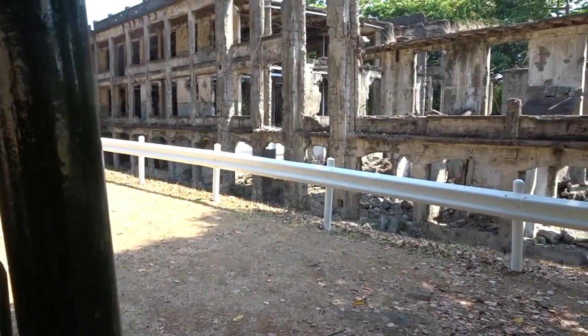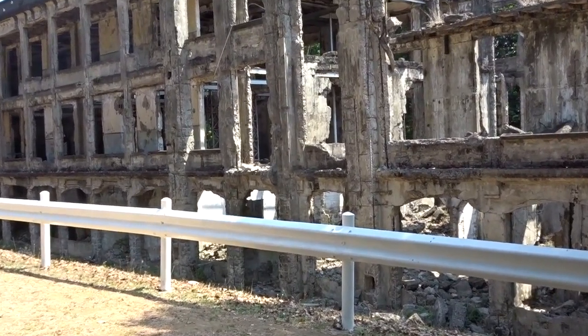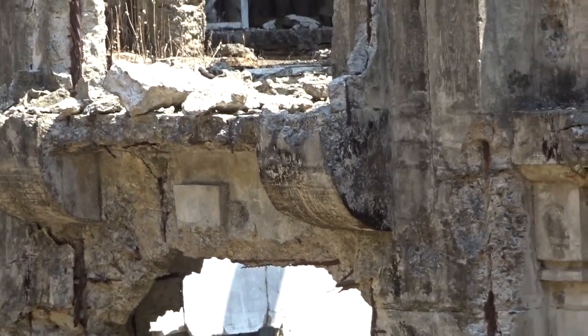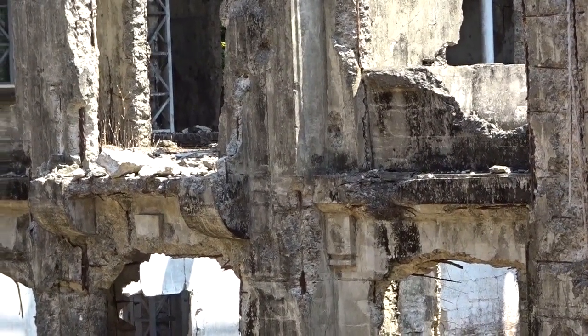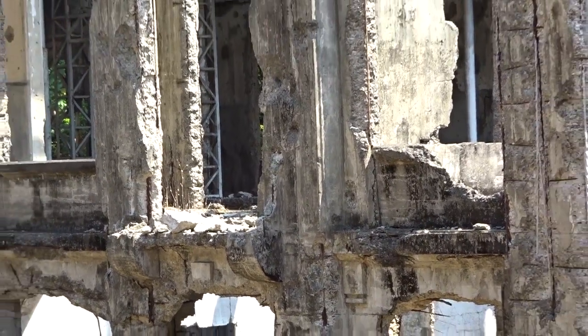But have you noticed the twisted rebars used by the Americans to construct those buildings? Those rebars came all the way from the U.S., from Bethlehem Steel, Pennsylvania, USA. The building is 300 meters long, 3 floors. It can accommodate 3,000 soldiers at maximum capacity.